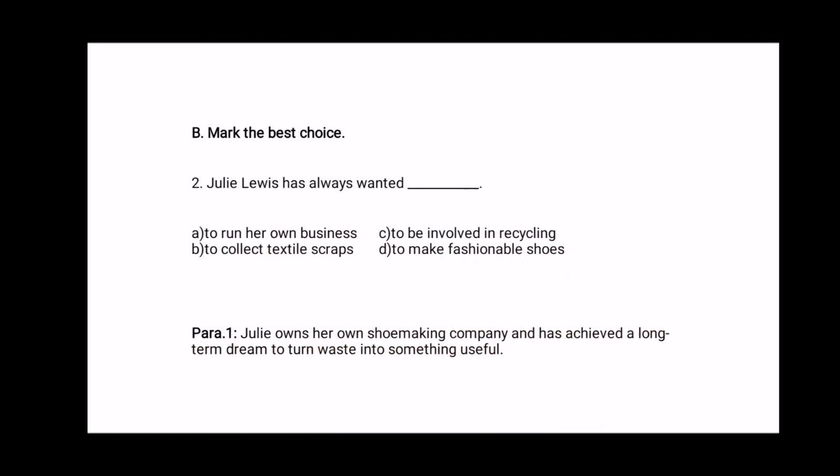Question number 2. Julie Lewis has always wanted. Okay, so this is the part where we have that sentence from paragraph 1. Julie owns her own shoemaking company and has achieved a long-term dream to turn waste into something useful. All right, so the phrase here is a long-term dream. If her dream was a long-term one, then this means she has always wanted to be a part of this recycling process. So that's why option C is the correct answer.